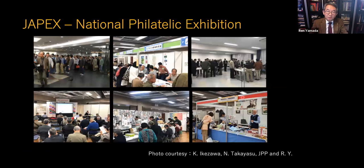These pictures also are the pictures of Japex. The left top figure is a long queue waiting for the Japex opening. As shown in this picture, we usually have several lectures at Japex. We also enjoy the dealers' booths, and we enjoy a small party in the evening.